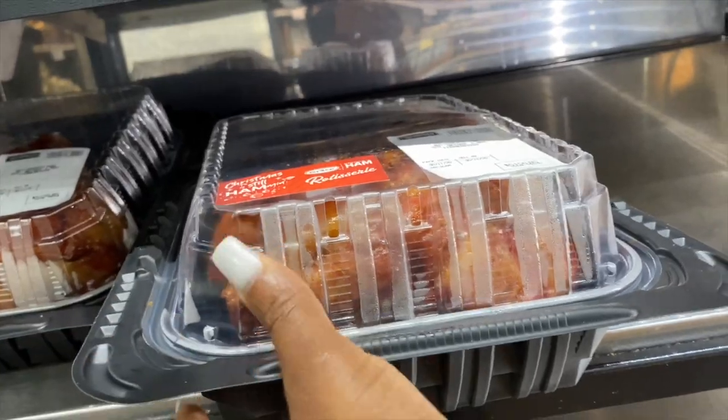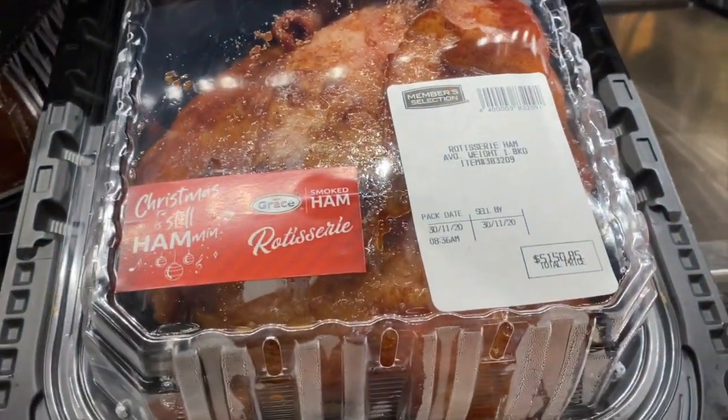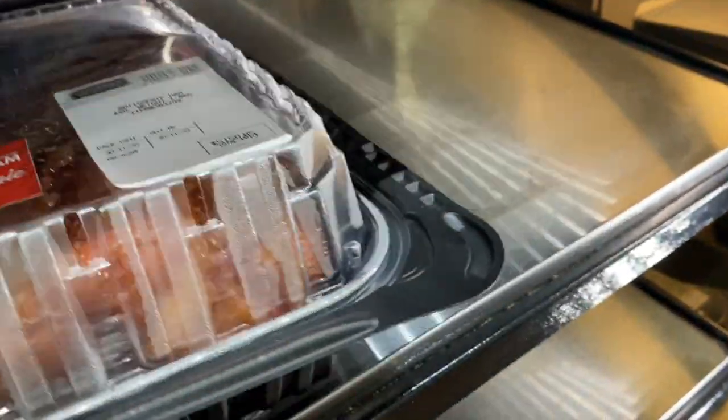For the ham lovers, they have the rotisserie ham. For $5,000 it's a big old piece of ham.